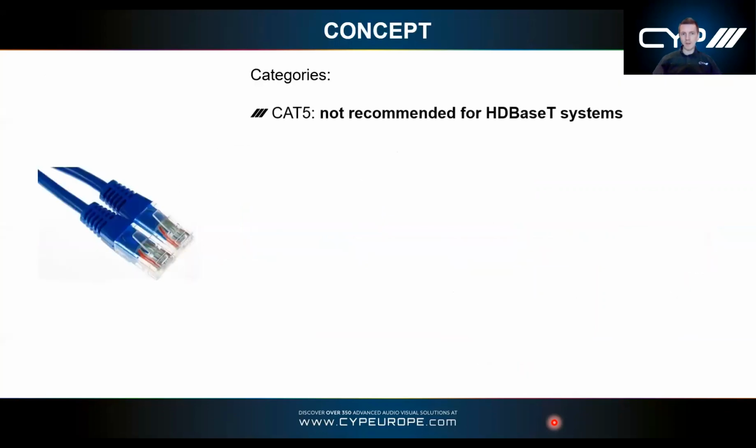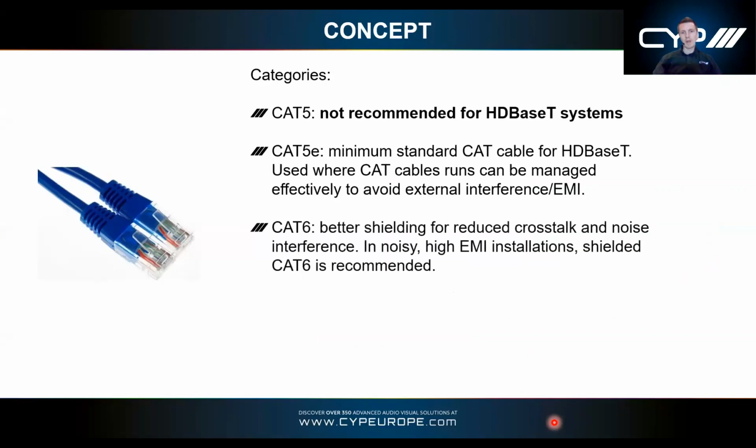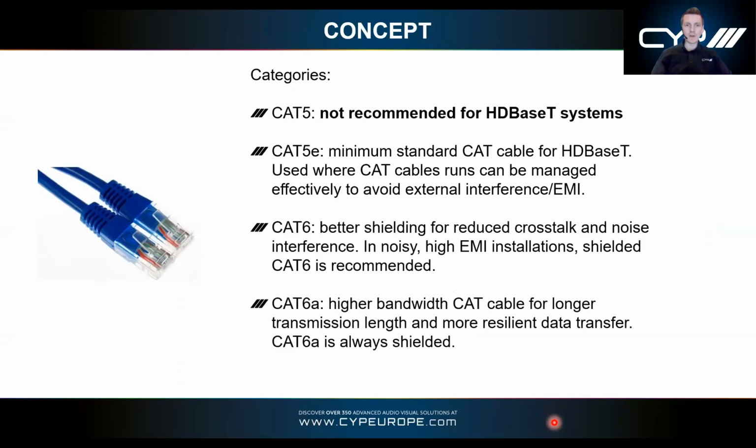We will quickly just mention this. If you are installing cat cable for HD-based-T, realistically, the market, not just us, but HD-based-T as well, older Cat5 cable would not be recommended for a new HD-based-T system. But if there is Cat5 cabling on site, obviously feel free to test it, maybe with a point-to-point kit, and see if it can handle the data you're trying to put through it. But for a new installation, including meeting rooms like we're talking about today, the minimum cabling recommended would be Cat5e, and then above that you've got Cat6 and Cat6a. So do bear in mind the cabling is very important to any HD-based-T system.